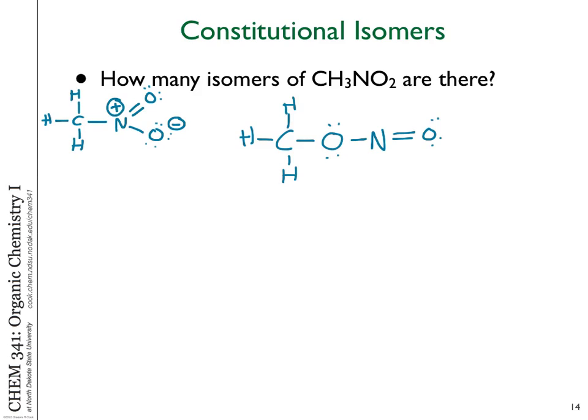What else could you draw? Anything else? Now, I'm a little bit biased as an organic chemist, because knowing how to draw condensed formulas, I always associate CH3, a carbon with 3 hydrogens, with what we call a methyl group. And so that's what I always start with, CH3. But if this is truly just a molecular formula, those hydrogens could be anywhere. They don't have to just be on carbon. So there are a number of other isomers you could draw that are structural isomers.